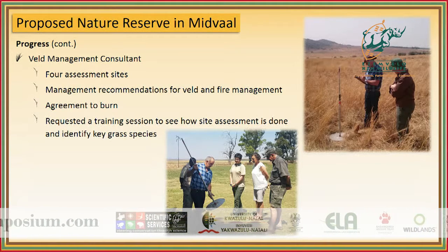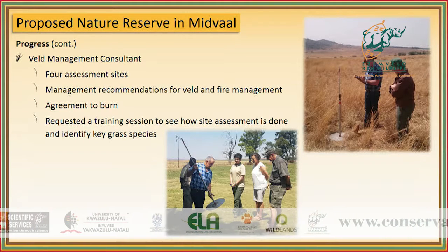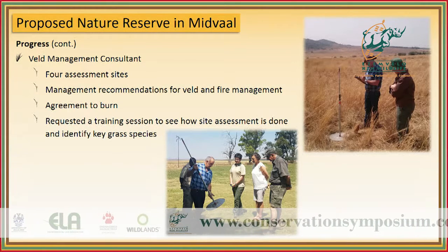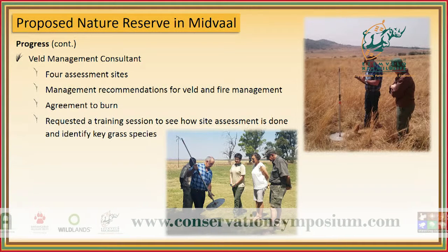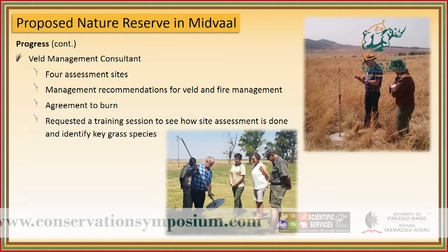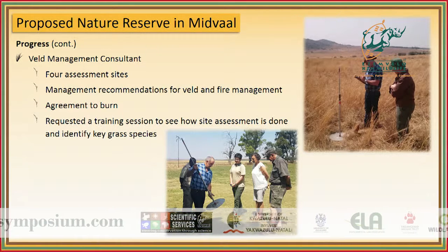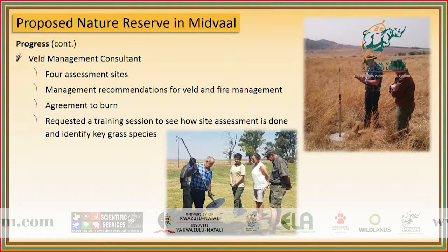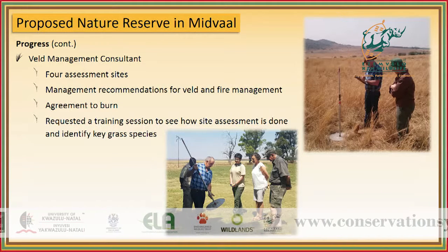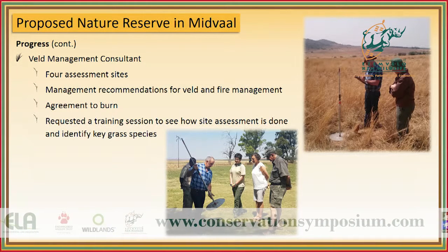So we contracted a veld management consultant who did 4 site assessments, and then developed management recommendations for veld and fire management. Now, this was quite an achievement, because when we first met with the landowner, he said, no fire, ever, will come near my property, unless it's little fire breaks that I'm making. We will never burn my veld. And after the management consultant went through the whole process with him, explained and demonstrated exactly what it would do for his veld condition, he's on board, which was really great.